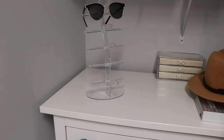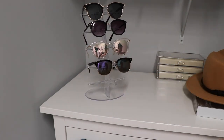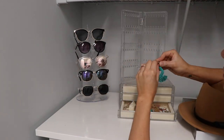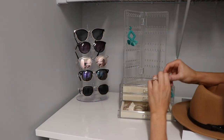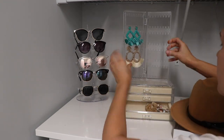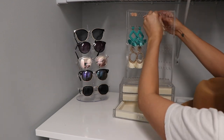So this is kind of a last minute organization that I did in my closet. I bought this sunglasses rack and went ahead and put my sunglasses on there. I also have, if you remember from Aria's makeover video, she had the little earring holder. I got myself one as well to put my earrings on and just be able to clean up all my accessories.